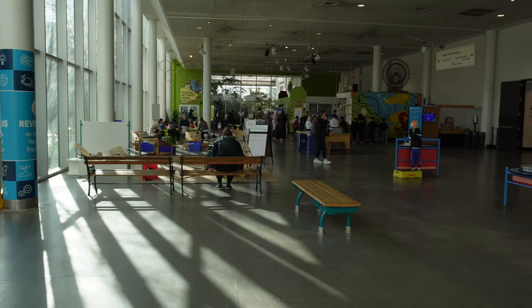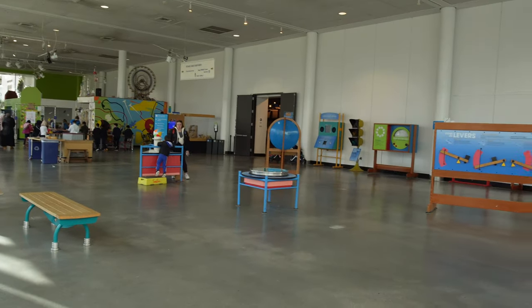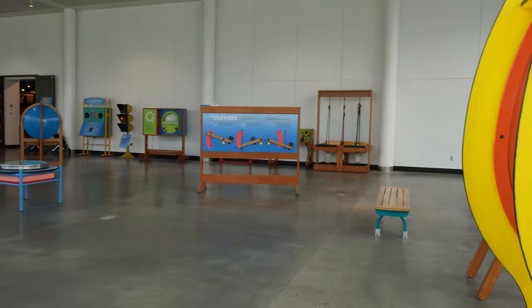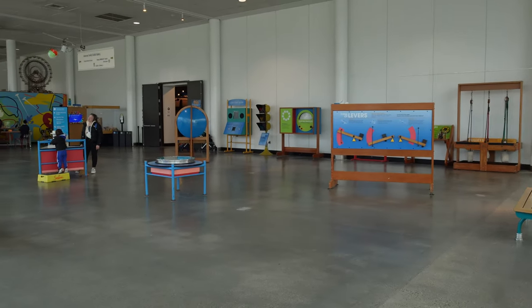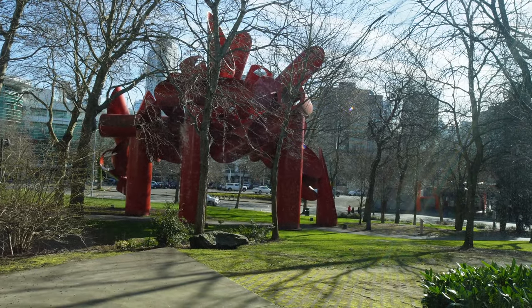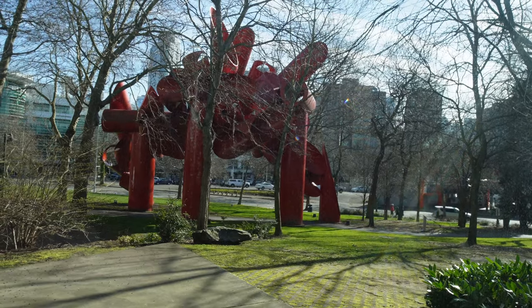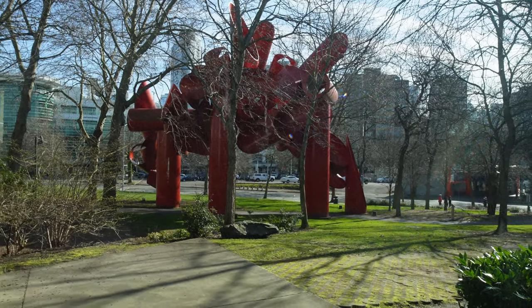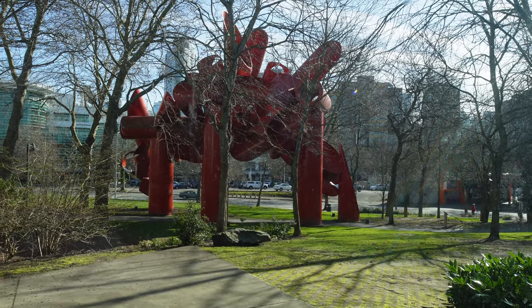Okay, so everything kind of calmed down a little bit in here. So like this is just kind of like this big open area with like a bunch of different stuff to touch and play with. Interesting little structure. Lots of like interesting sculptures. Kind of makes me think of the Botanical Garden in Phoenix with those weird sculptures.